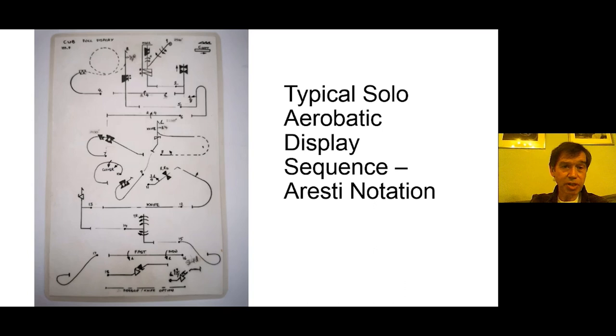And obviously we have a lot of figures in our repertoire which we can potentially drop in and substitute to suit the conditions, and in particular the cloud base, which is always a real nightmare. But generally speaking, these displays are fairly fixed and well practiced, and we have rehearsed the various flow from one figure to the next.